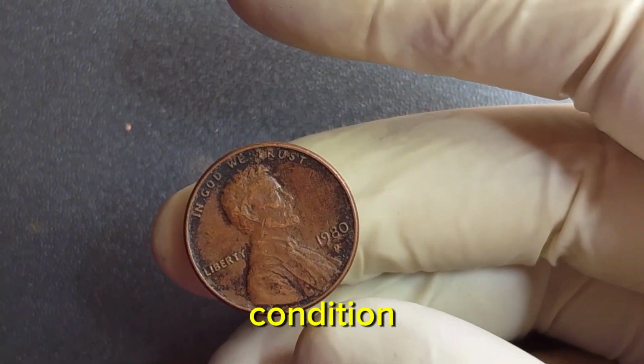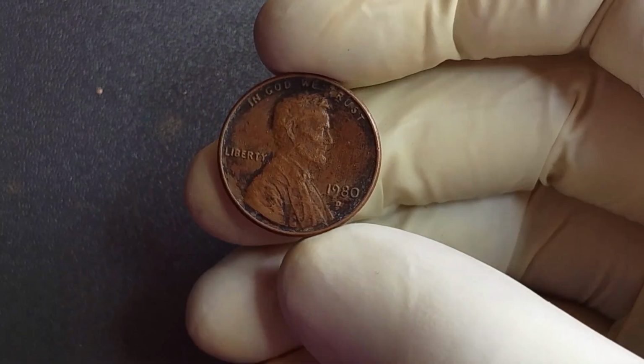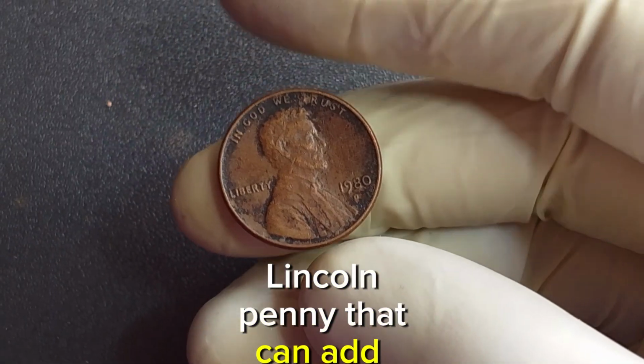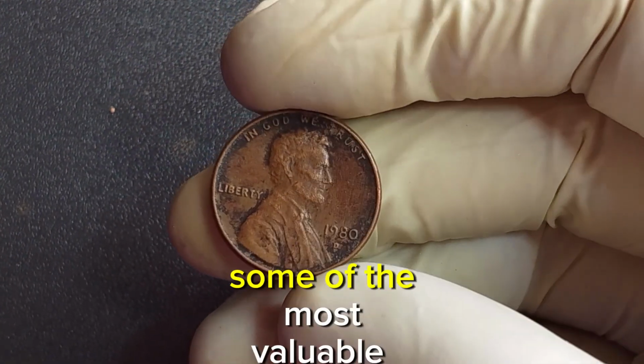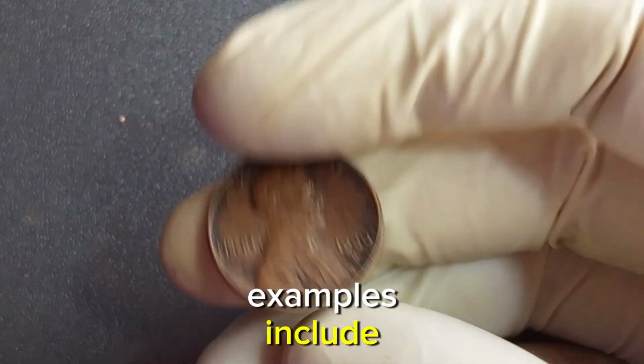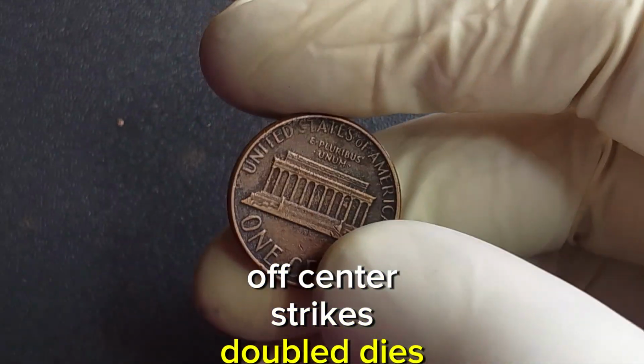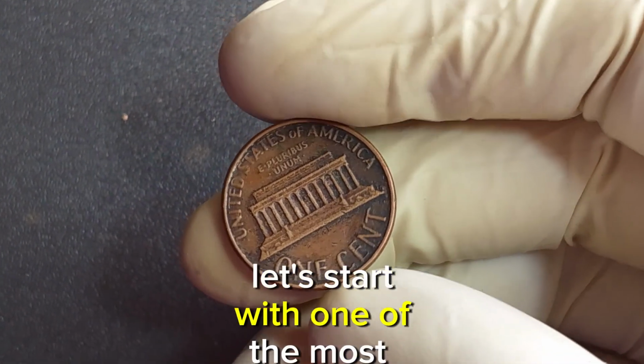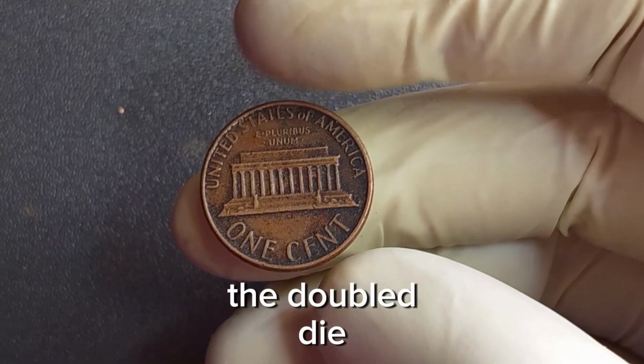Beyond condition, there are also some fascinating minting errors associated with the 1980 Lincoln penny that can add significant value. Some of the most valuable examples include off-center strikes, doubled dies, die cracks, and repunched mint marks. Let's start with one of the most sought after, the doubled die.